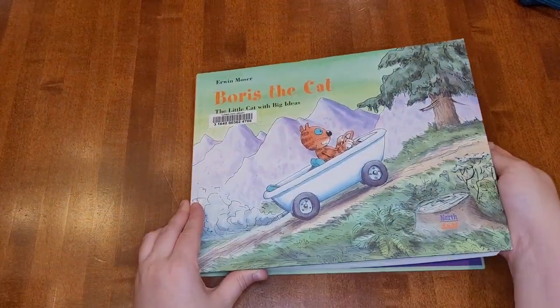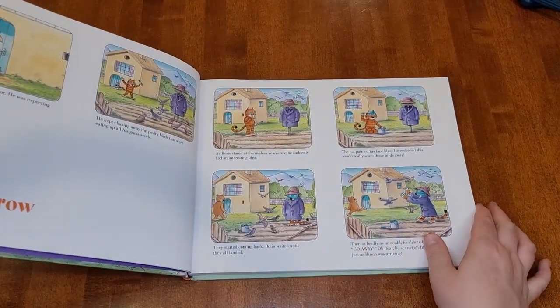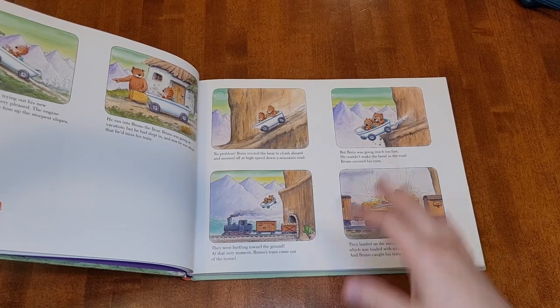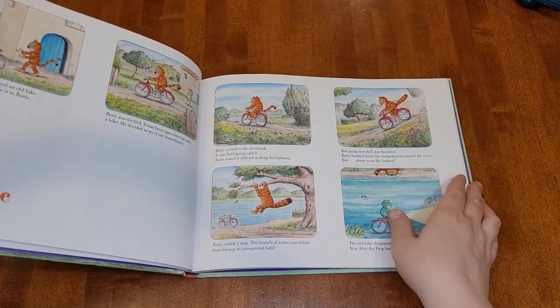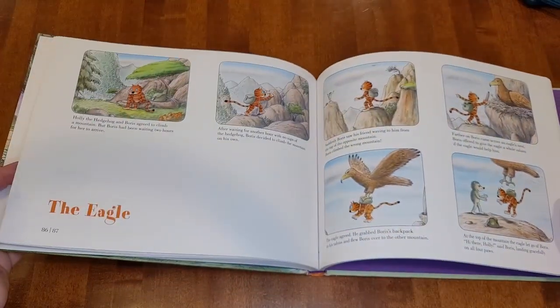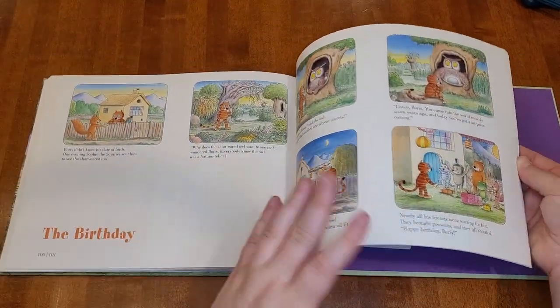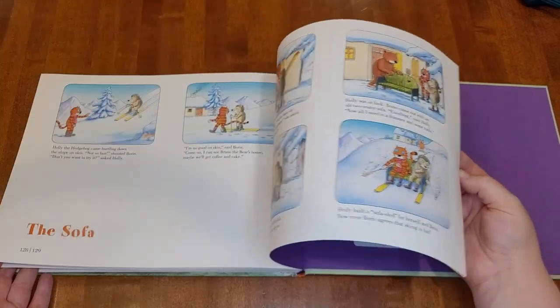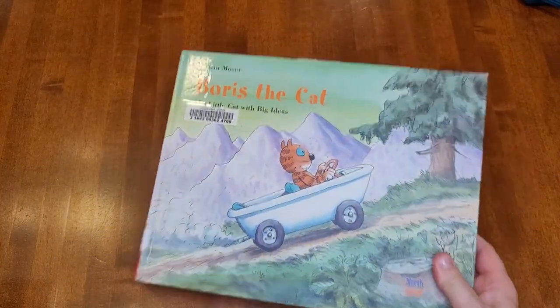Boris the Cat, the little cat with big ideas. This one was kind of fun because it's kind of graphic novel-y, but it's also more like pictures with captions. Like a traditional storybook, but shrunk down. I don't know, it's kind of a funny cross between the two. Each page is its own story. So it was almost just kind of a mix between comics and a picture book. But that one was fun. My daughter enjoyed that one a lot.